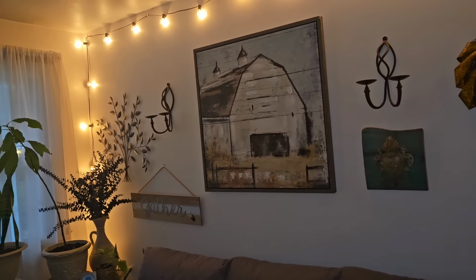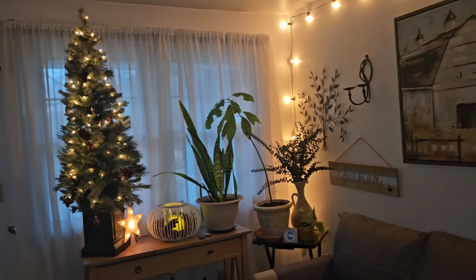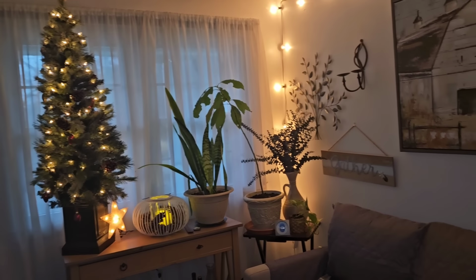It's an extra bedroom to me, but that's my apartment here on the shore, 400 square feet, and I love it.